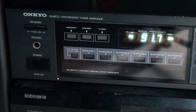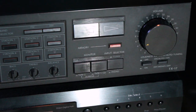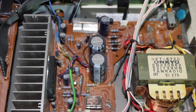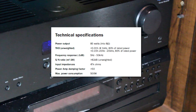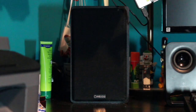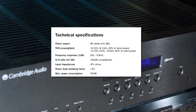Now, that's not to say that the Onkyo TX-17 sounded bad, it's just that the SR-10 sounds that much more detailed and powerful. Maybe the Onkyo's circuits were starting to age, or maybe it was just that it had lower wattage outputs. The SR-10 puts out a respectable 85 watts per channel at 8 ohms, significantly better than the TX-17. And my Mica bookshelf speakers eat that wattage up and spit it out all over the room. The signal-to-noise ratio is also very decent, at about 82 decibels unweighted.